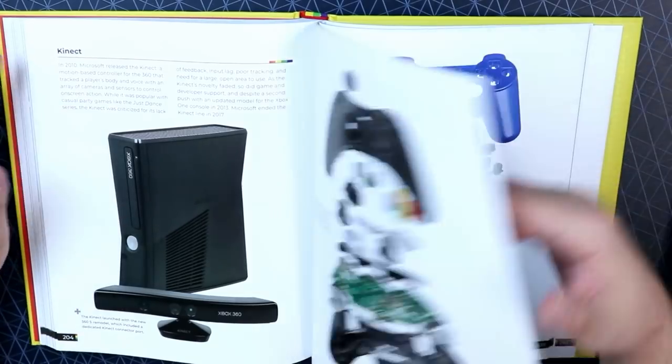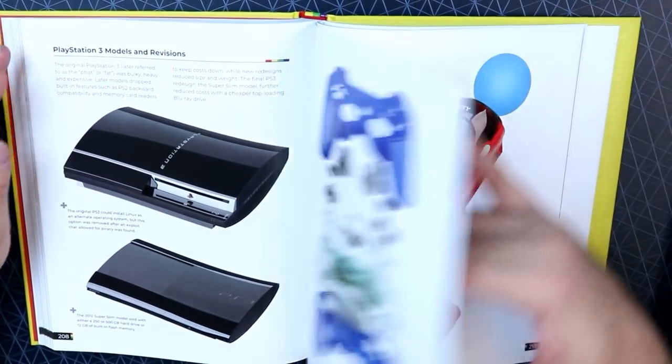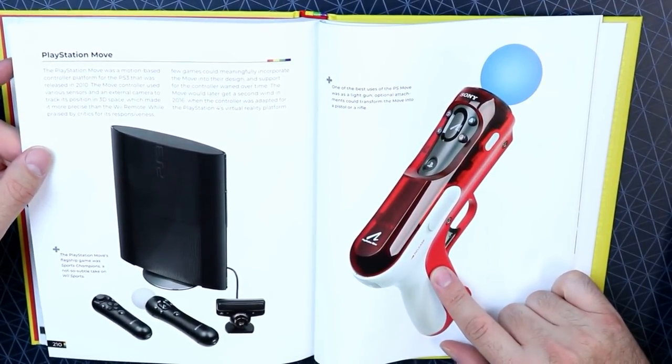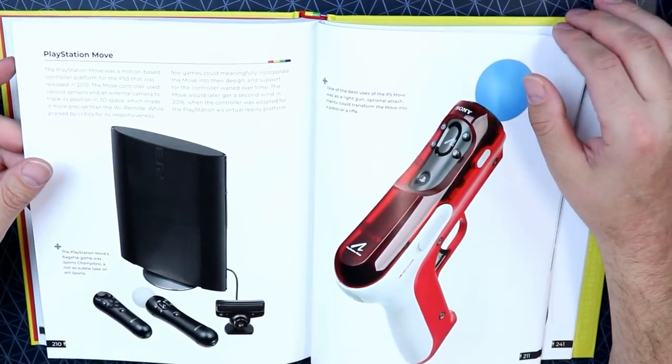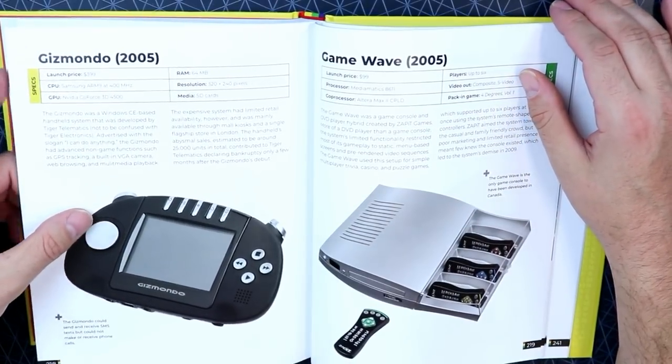What else? The Kinect. Oh, my God. The PlayStation 3 models and revisions, so a bunch of information on that. What the hell is that? A PlayStation Move gun? I don't remember ever seeing that. I have the Aim controller for the PS4. That's kind of cool.